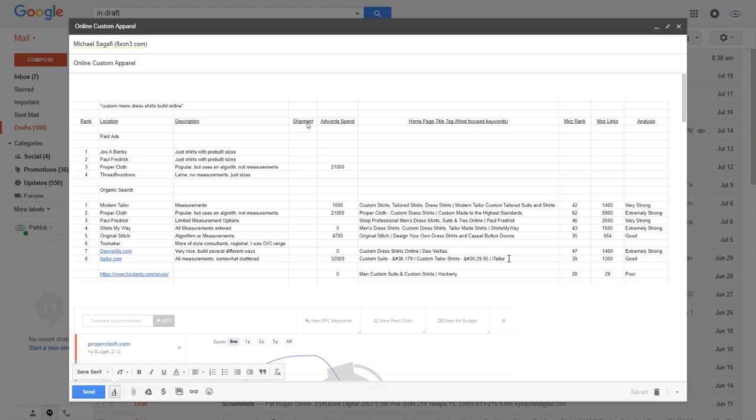Hey, Mike. I put together this analysis of some of the top contenders in the online custom tailored shirts and suits. Mostly I did this for shirts. So this is the search term, custom men's shirts built online. I wanted to get it really specific so we know who the main players are. And then this is the paid ads that I saw, and this is the organic search.